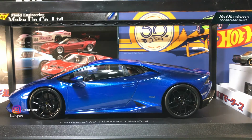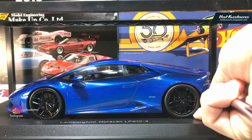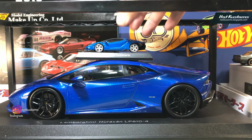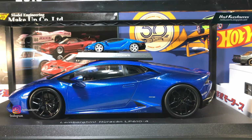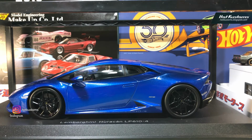What I love about this is that it's all diecast body, as well as rubber wheels, and it's just the enlarged version of the lottery car. Just take a look at this as compared with the Centenario. I put the Centenario here together with the 1:64 and the 1:18. There is a whole lot of difference, and this is my very first 1:18 car. I can tell that this is not the A grade, the Kyosho level of detail. I believe that when you come to 1:18, detail really matters.